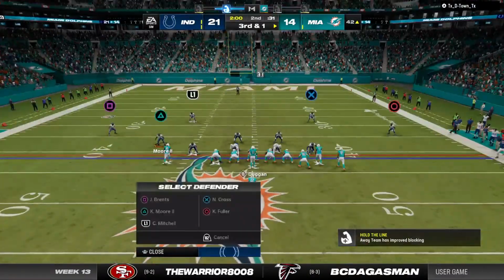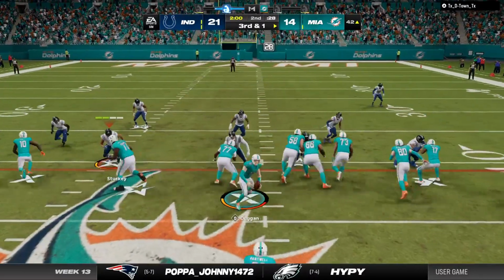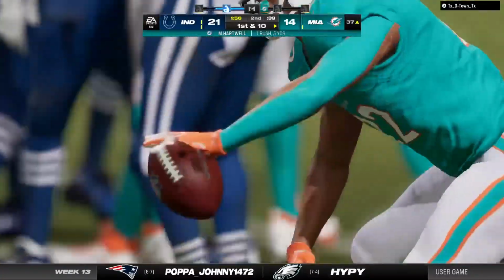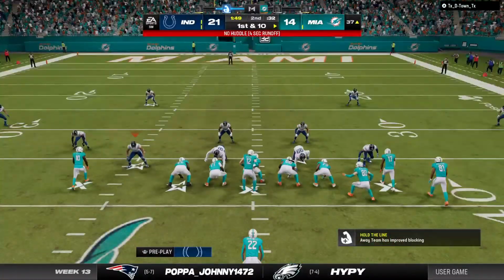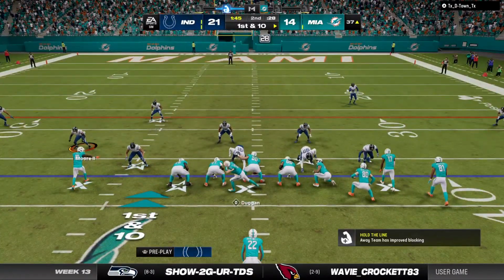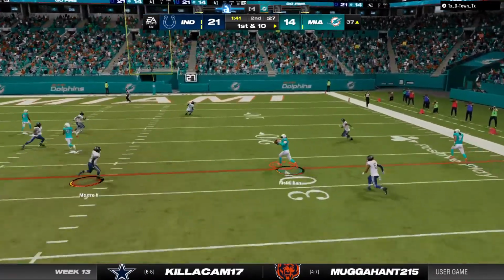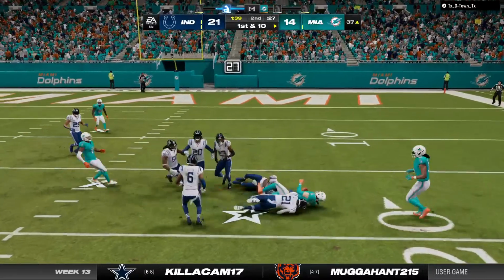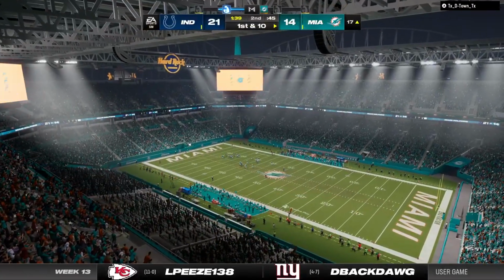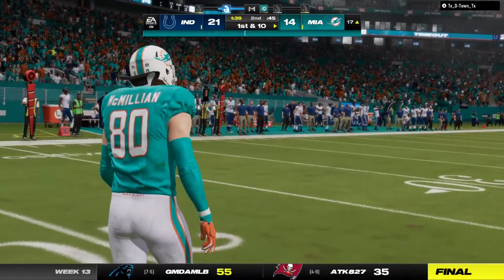This is 3rd and 1, very likely 4-down territory even if they don't get it, though. One back in the backfield, he'll get the carry. And he is going to have the Dolphins first down, and comfortably so as he gets 5 there on 3rd and a yard. First and 10 at the 37. Throwing on first down, Duggan. Wide open receiver, complete. Now the Colts going to burn the second of their timeouts. And they'll be disappointed to have to burn one there after giving up the first down.